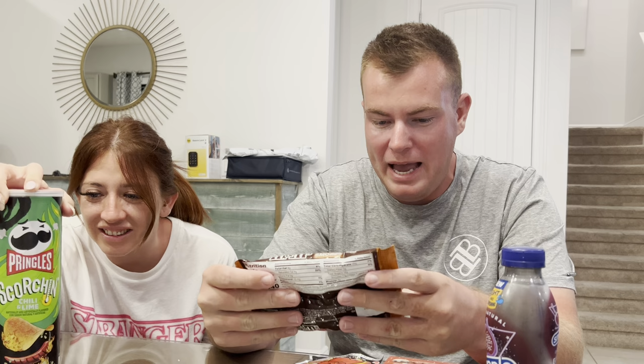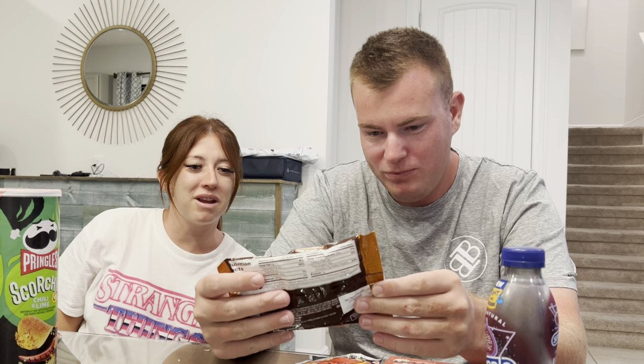And then some M&M's campfire s'mores. They look really good. They look amazing. Chocolate and white chocolate candies. They do look pretty good. I'll probably finish with them to wash down all of this stuff.